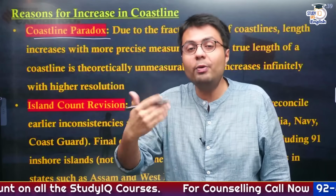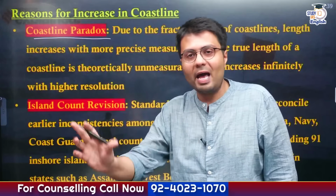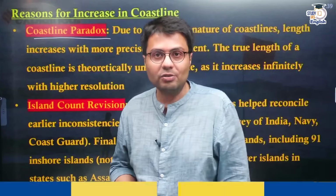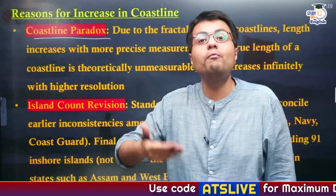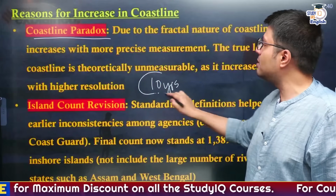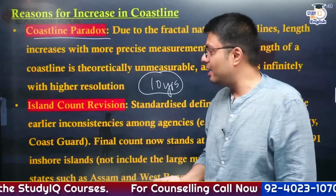Because of frequent changes in nature, we will not be able to get the most accurate picture of our coastline, we will not be able to exactly determine the length of our coastline. What we can get is more accurate information through the use of better cameras. So because of this coastline paradox, the government has now mandated that this revision of the coastline exercise will happen every 10 years, that is once in a decade.